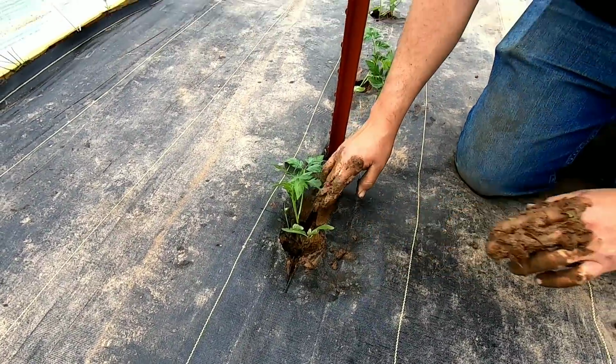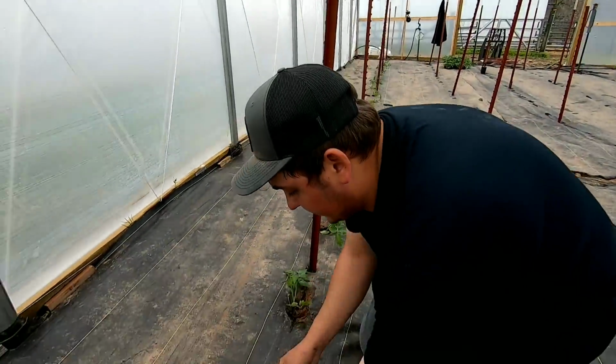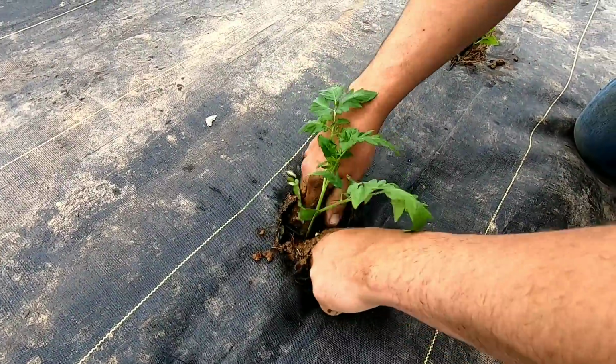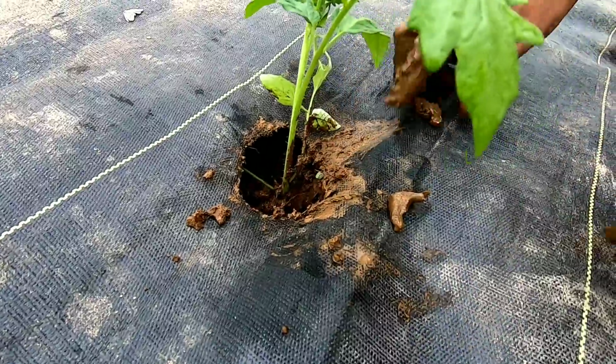So with tomatoes, the deeper it goes, the more roots it's gonna build. They're different from peppers, but you know, with tomatoes you can do that. So the deeper the better. So I try to shove them all the way as deep as I can in there. And that's it.